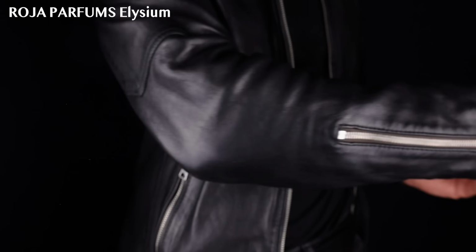Even if you're just starting out, you haven't had any niche fragrances, or you literally don't have a fragrance, I guarantee you'll love it. And it's Elysium by Roja Parfums Cologne.